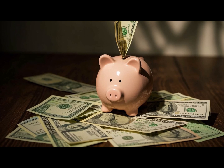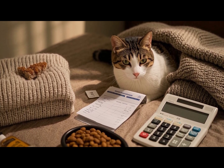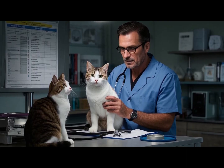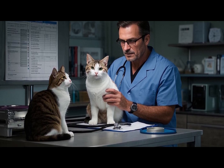How much do they cost? Expect $2,500 to $3,000 plus from a reputable breeder, plus ongoing costs for food, sweaters, and vet care. What about health issues? They're prone to spinal problems, heart conditions like HCM, and skin issues. Regular vet visits are a must.